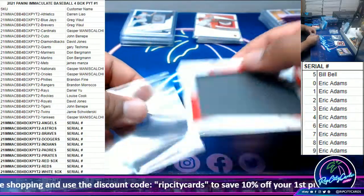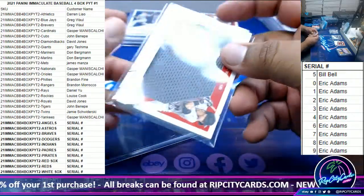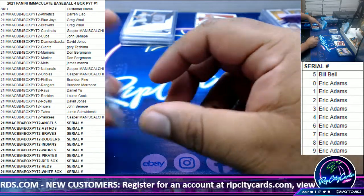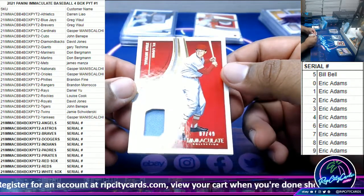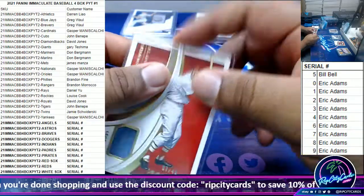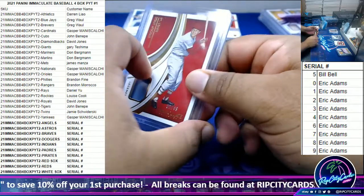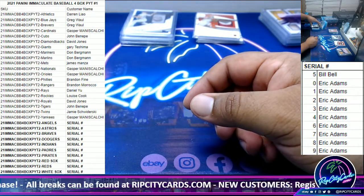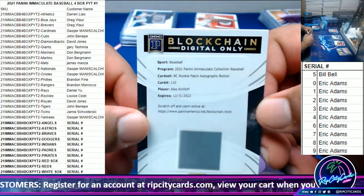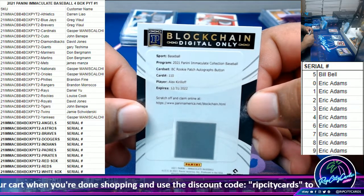Actually, this kind of bothers me. Got a relic /49, Stan Musial. Cardinals Mojo. Got a blockchain card for Mr. Kirilov, the blockchain rookie patch autograph button. Kirilov is a twin, I believe.